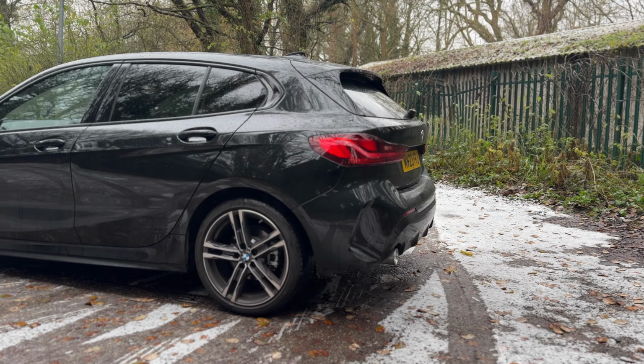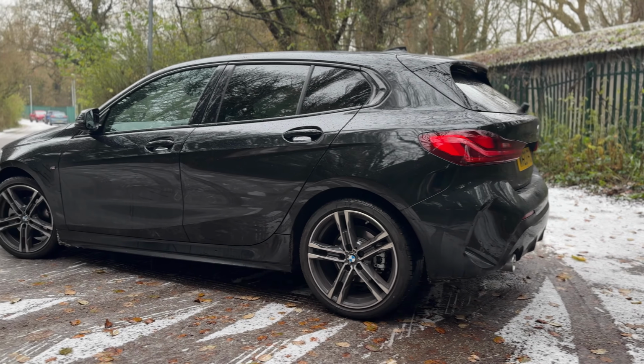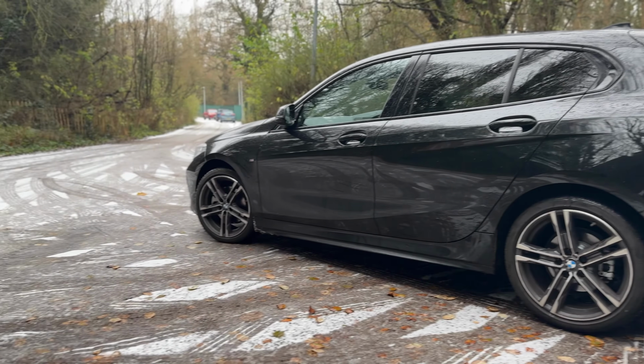So yeah, guys, that's it really. I just wanted to moan and tell you about the miles per gallon on this car. I think that is a detailed enough insight as to what we have been achieving out of this car.